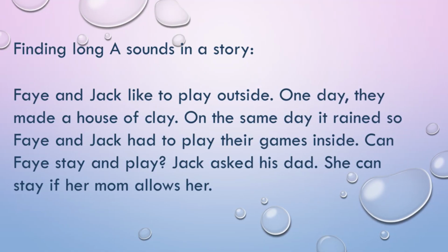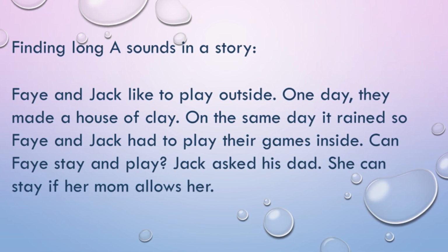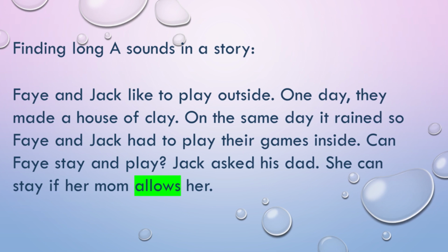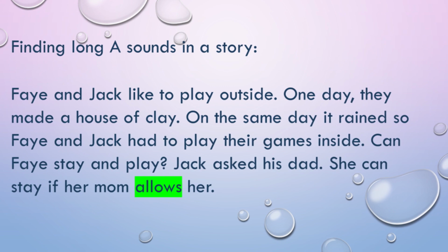Let's continue our story. She can stay if her mom allows her. Is there any new A word in this sentence? I see the word allows. Does the word allows have the long A sound? Let's try. Allows. A. No. The word allows doesn't have the long A sound. It says A, it doesn't say A.